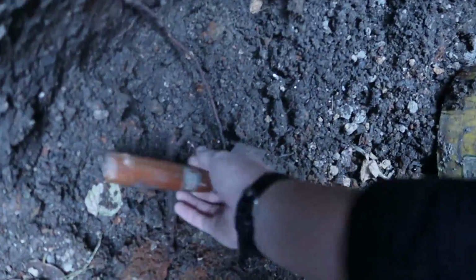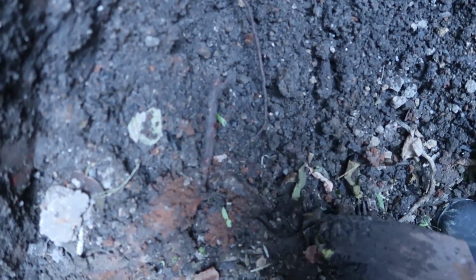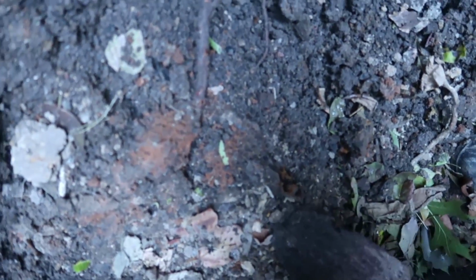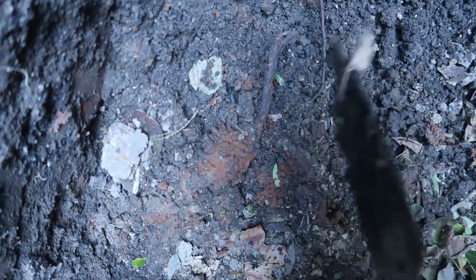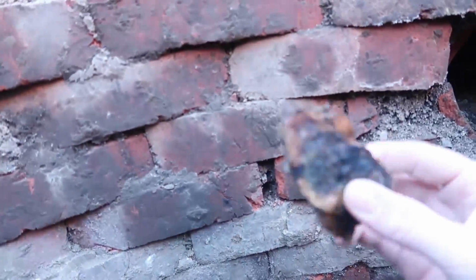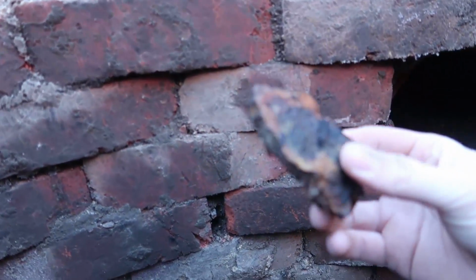I'm going down, and I'm actually finding this works really well. Looks like this was filled in with burnt stuff. Yeah, this is some ash. Oh no, that's metal. Wow, that's metal. Oh, it's rusted up, but you know.